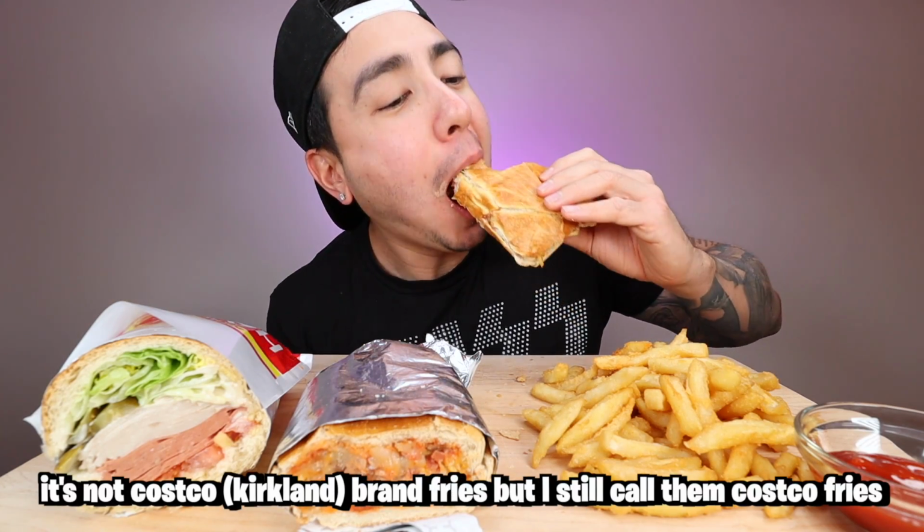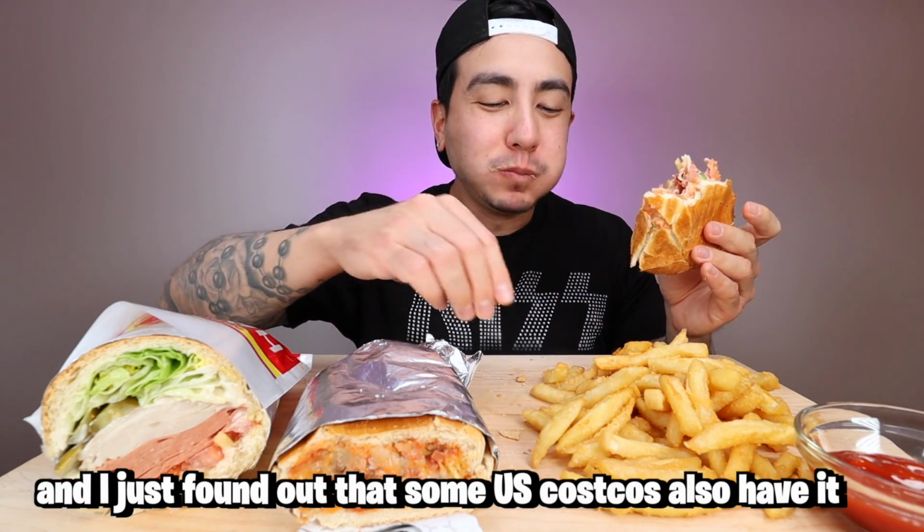These are the Costco fries. If you guys are new to the channel, don't know what I'm talking about, Costco here in Canada has these fries that are very popular, and they have this distinct crispy coating on them. So when you eat it, you know it right away, it's a Costco fry. Let's try one with the fries.